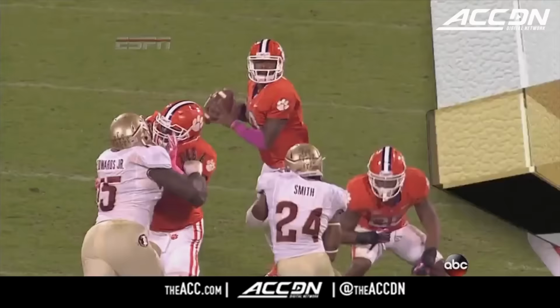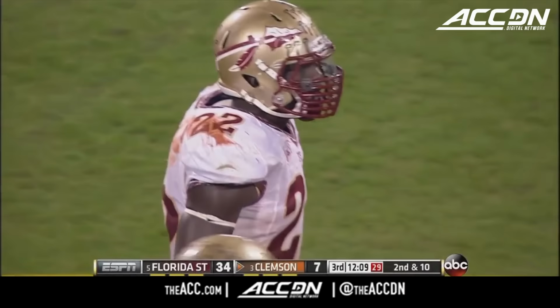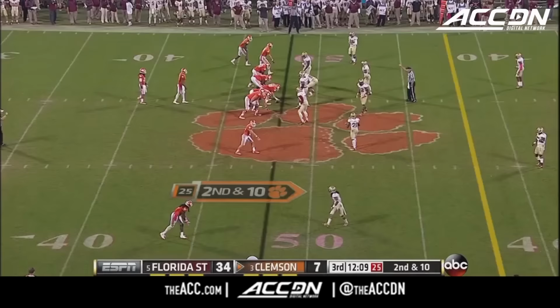There are two guys on this defense that are just special: Telvin Smith and LaMarcus Joyner. Telvin Smith jumped that, and I think Tajh Boyd stared down his receiver and made it a little bit easier. But I love the energy of the senior Telvin Smith and the senior LaMarcus Joyner, clearly the leaders of this Noles defense.